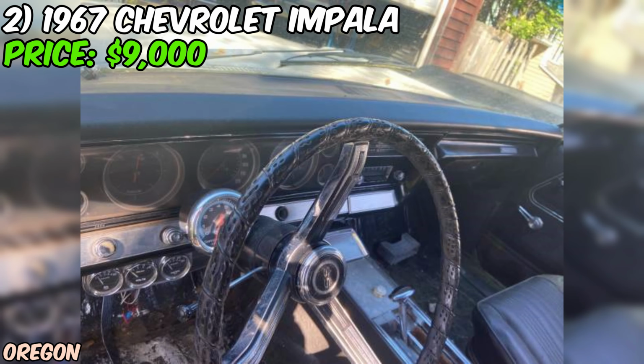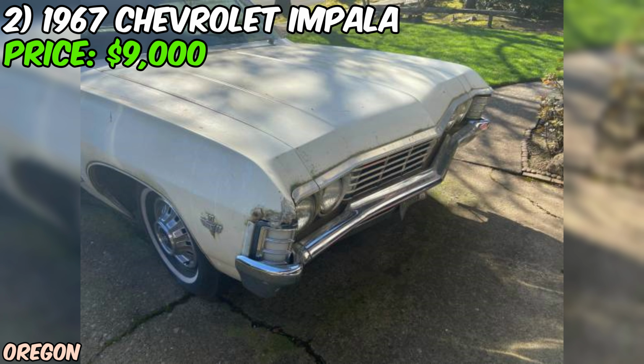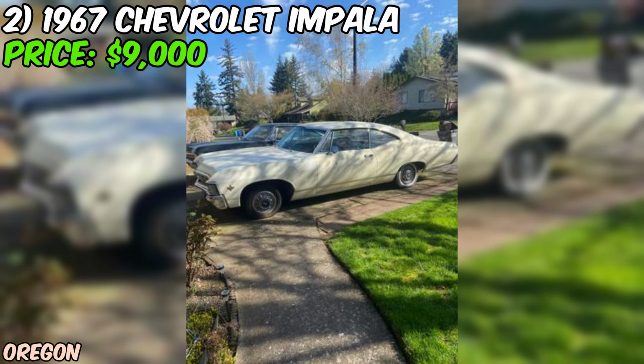So, if you're looking for a classic car project that's got a ton of potential, this 1967 Chevrolet Impala Supersport might just be the one for you. With a little TLC, this beauty will be turning heads and breaking necks at every car show and cruise night.